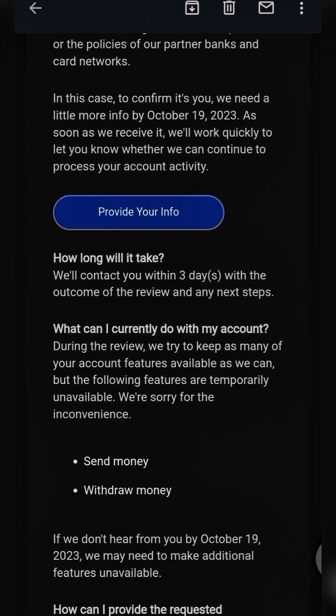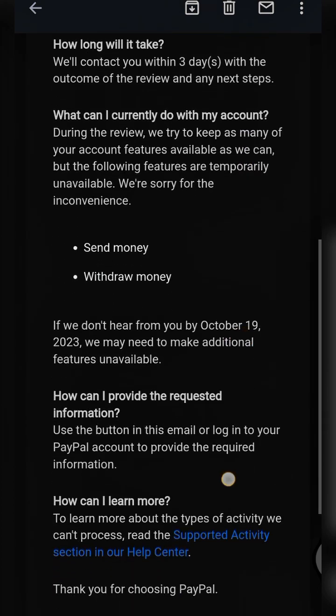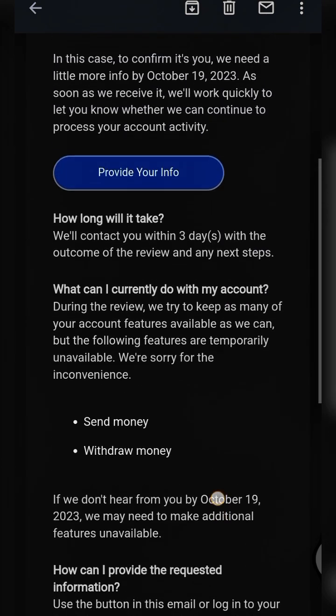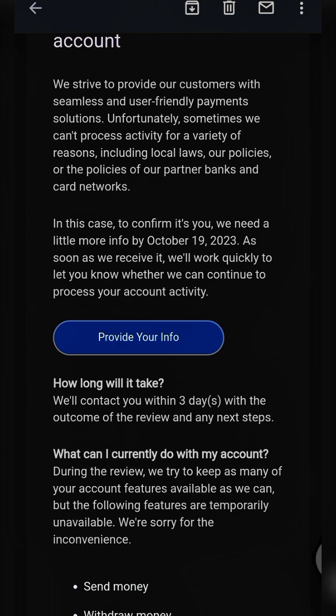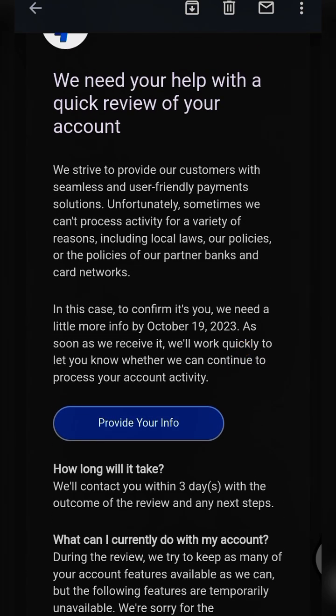So without wasting time, I will just log into my PayPal account and try as much as possible to provide the required information, and let's see how this goes. You guys actually know it can only end in two ways. Either they close my account permanently, or they restore my account. But that's not a problem. Either way, let's see how it goes.